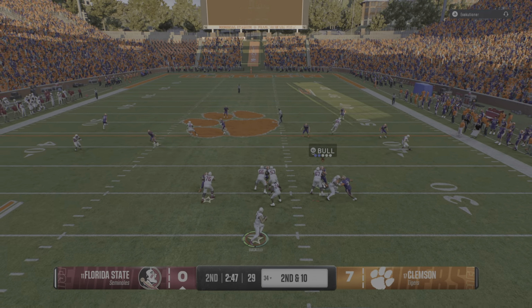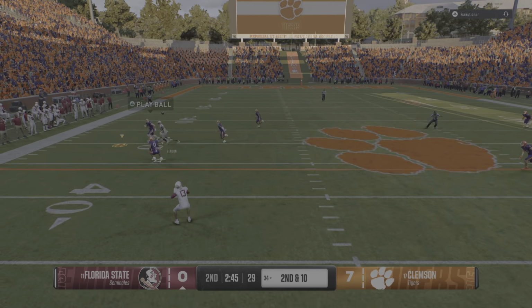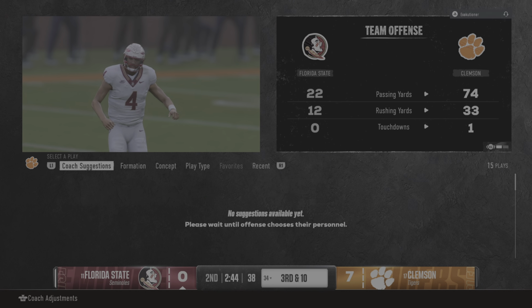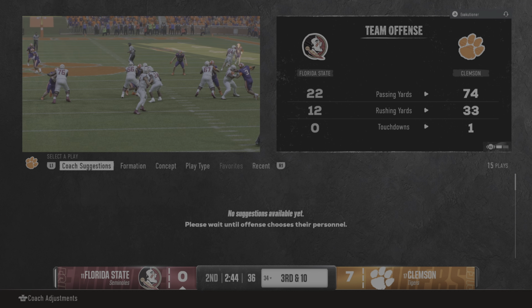They'll throw again after the incompletion. Unloads it left. And that's going to be incomplete. A lot of contact on the play, but no flags. It'll be third down.